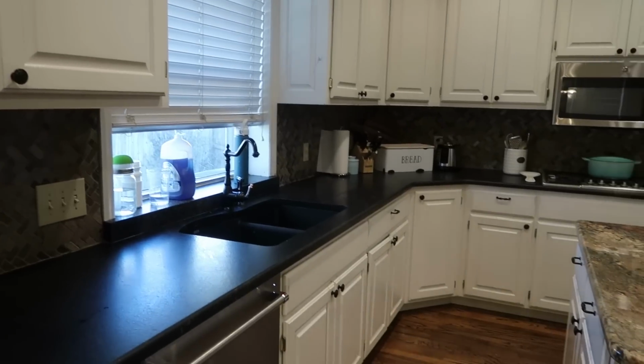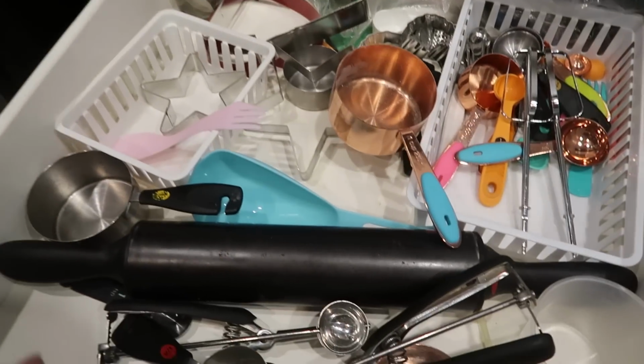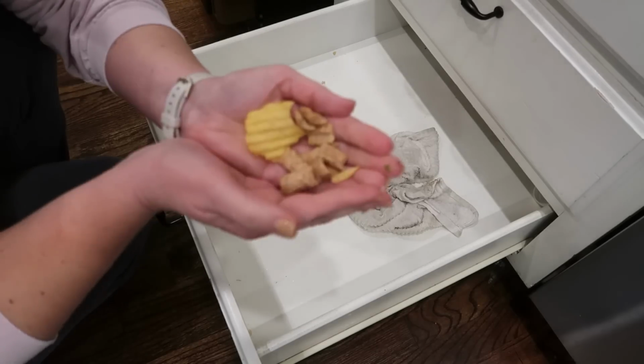A few weeks ago, I shared with you guys how I was tackling some declutter and organization projects around my house. And today it is time to tackle the big kahuna, my kitchen, which upon first glance doesn't look too shabby. But if you were to open up the cabinets and drawers in this space, they would tell a different story.